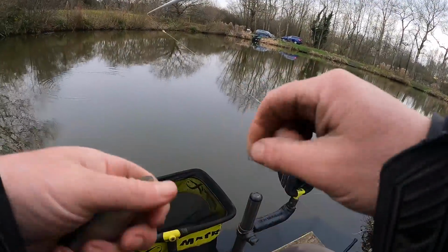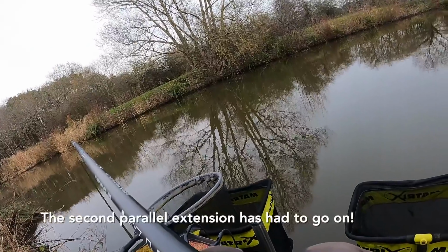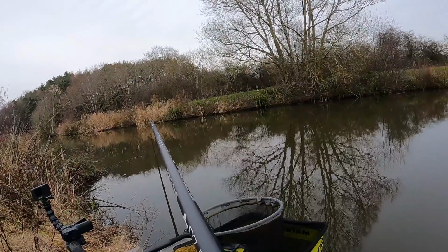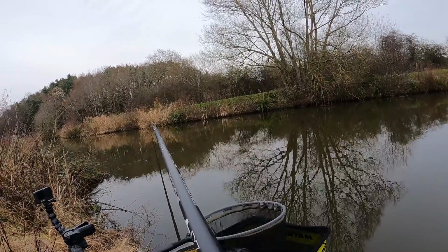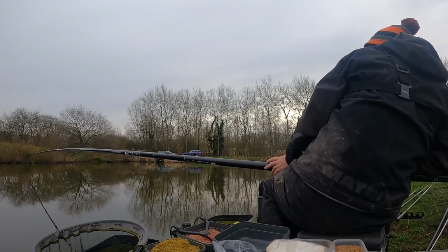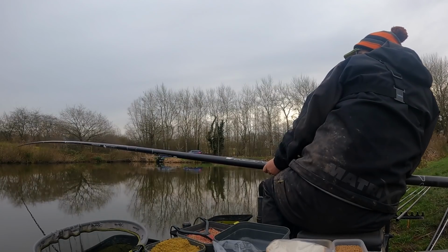Let's try deeper again, and it's a roach a chuck. Well, I'm actually fishing 20 metres now. You can see that, 20 metres down the peg, just to see if they've gone down that neck. Doesn't look like it. Not my idea of fun. Okay, 20 metres now, just to see.